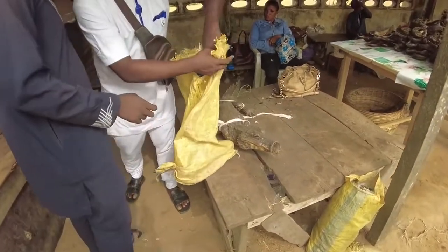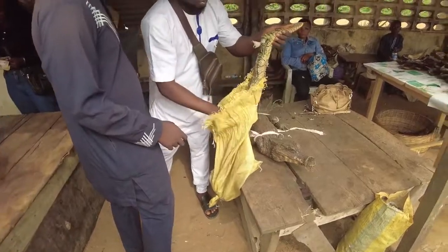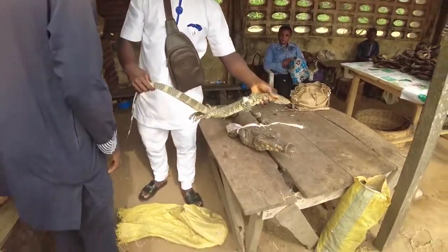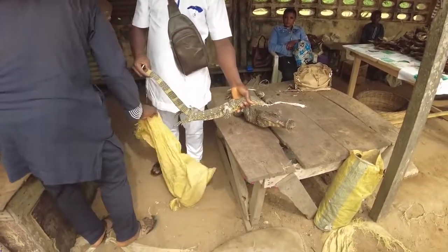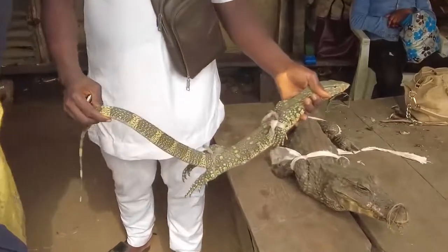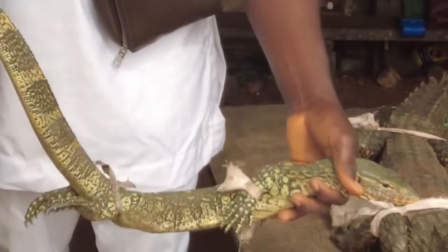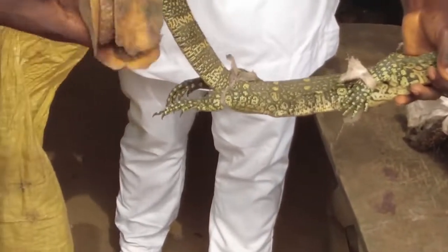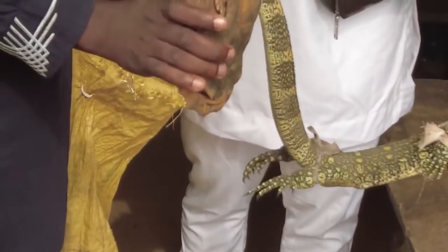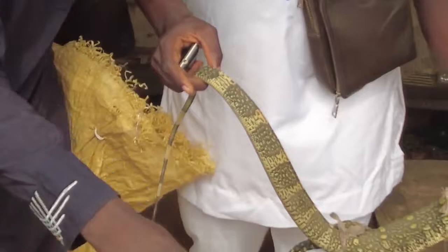Okay, so what is that one called? Monitor lizard. What is this one called? Monitor lizard. And people eat this too? Yes. Wow. And what is this one? This is tortoise. Yeah, you got it. And it's been eaten. Wow. Oh, Jesus.